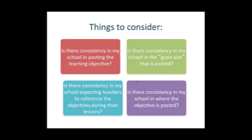And then at the building level or the district level, because remember, this isn't about the convenience of the adult, it's about the benefit for the student. As students go classroom to classroom in your building, is there consistency in posting the learning objective? Is there an expectation that the learning objectives will be posted? Is there consistency in the school on the grain size that is posted? For example, in this classroom, is it a very small learning objective that we're going to cover in 20 minutes, and then I go into my next class and it's a learning objective for the entire year?